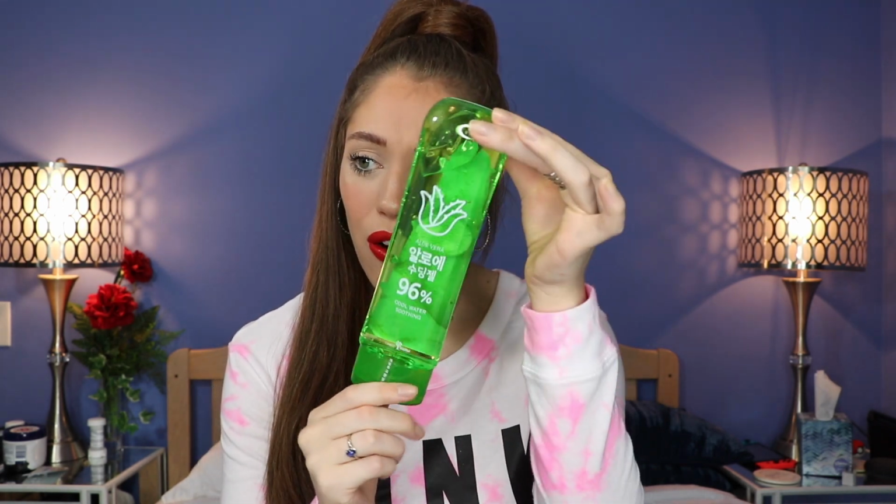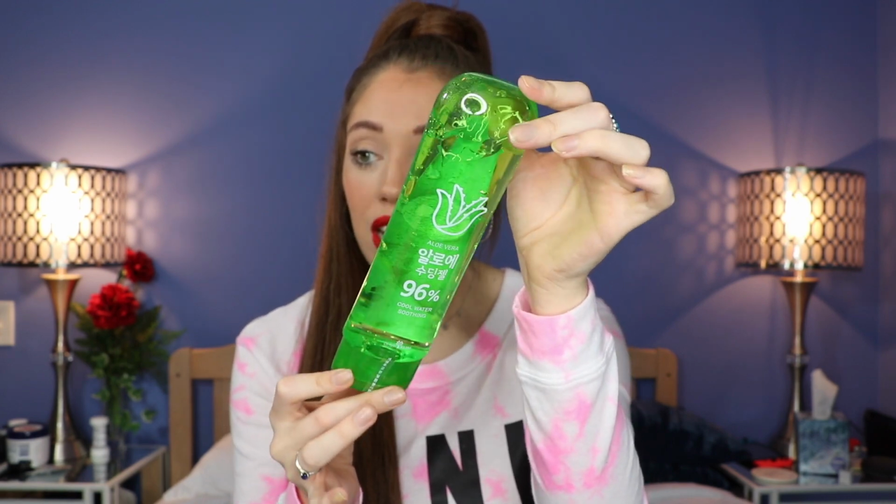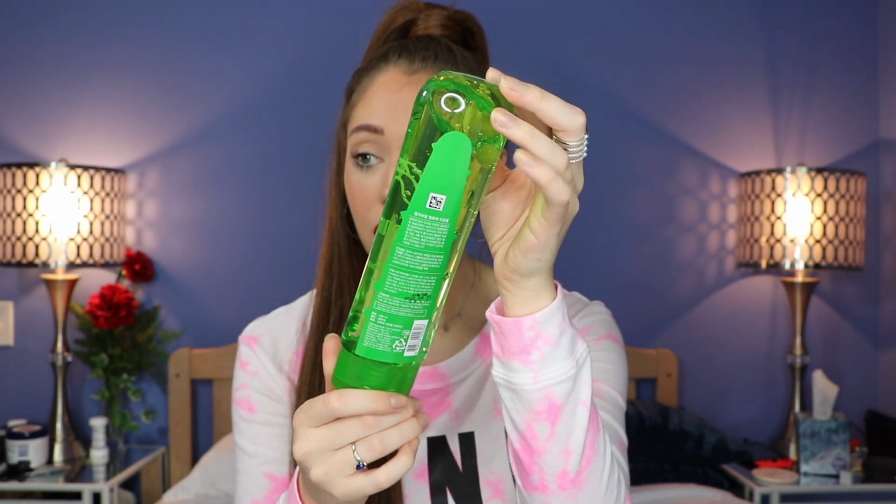Oh my gosh! Next up in the box here, we have a full-on, holy cow, what is this? Just a big tube of aloe? This says aloe vera, 96% cooling, water, soothing. So this looks to be just a nice giant bottle of aloe vera. That is great. Anybody that has a sunburn needs this. When I go to Italy here in the next few months, I will definitely be taking this with me, because who knows, you could always use some aloe. Oh, I'm excited for this.